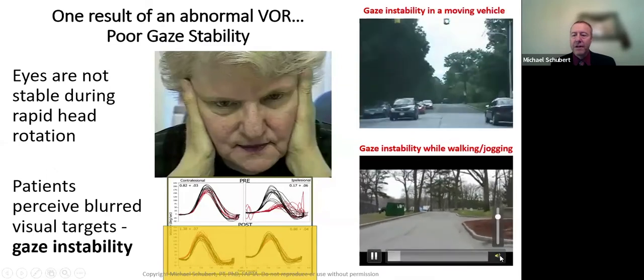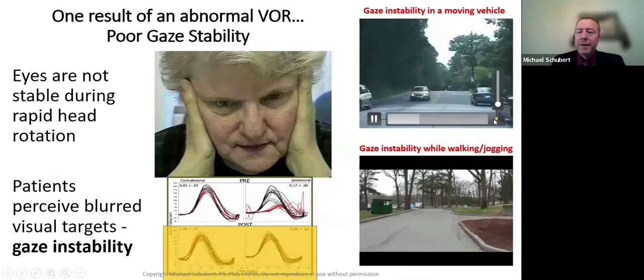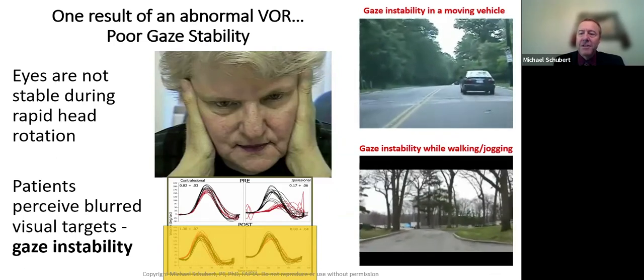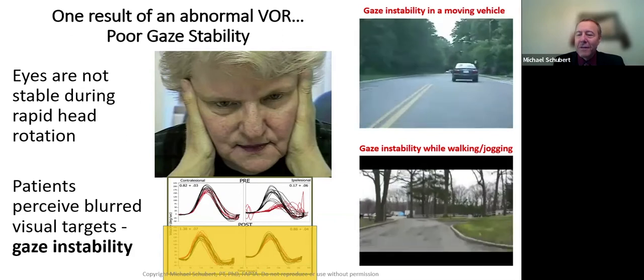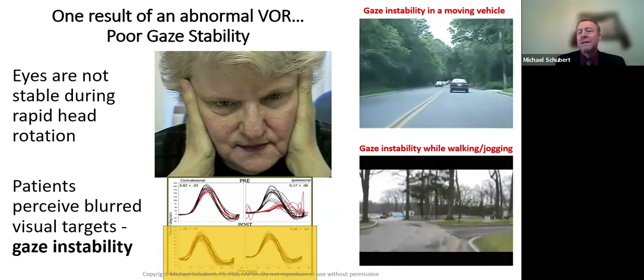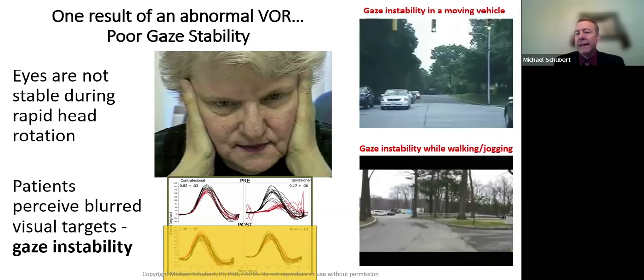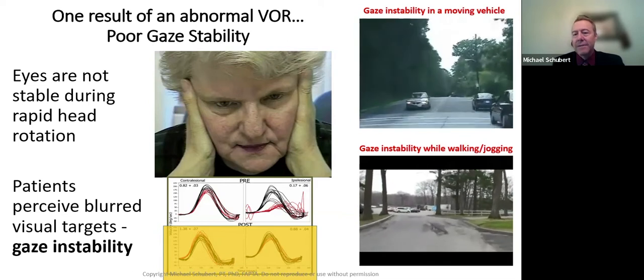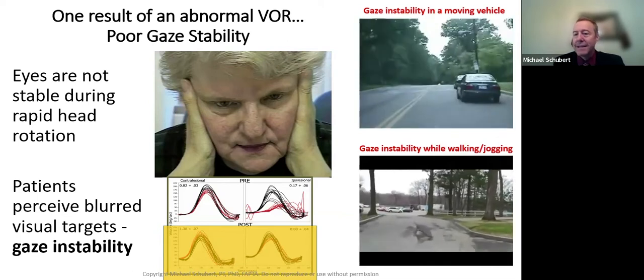Turn off this volume. This is a mock-up of what patients with vestibular-ocular reflex pathology report. Not all of them report this. This, of course, is oscillopsia, which is this perception that the world is moving, typically during head movement. Of course, people can have oscillopsia when they're still, if they have a spontaneous nystagmus.